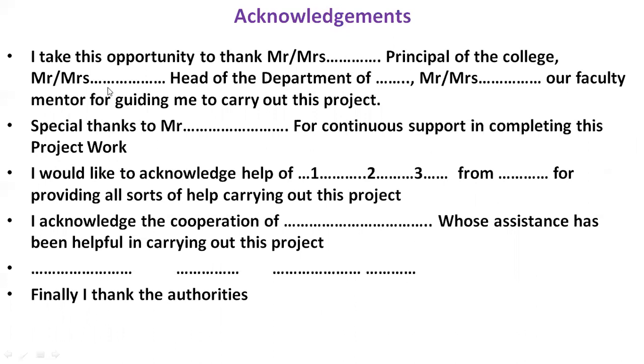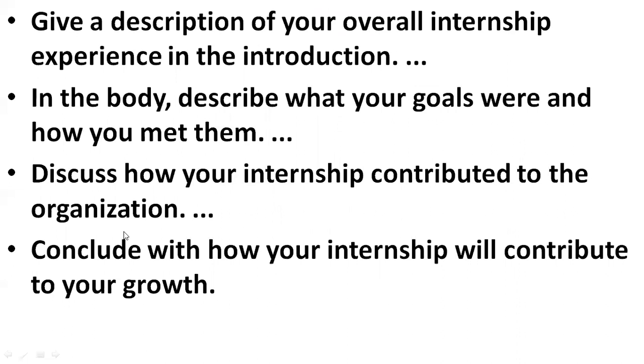Then you can write the acknowledgement part, where you take the opportunity to thank your principal of the college, your faculty, your head of the department, and all those people who have helped. Then you can also say a special thanks for continuous support to the industry in which you have worked, and the industry person who has helped you. I would also like to acknowledge the help of so many people from the organization for providing all sorts of help in carrying out the project. Then you acknowledge the cooperation of people other than the industry, whose help and assistance have been useful. You can write some more sentences like this; basically you are acknowledging the help, support and guidance you have taken in completing this. And finally, you thank the authorities of your college for enabling you to do this type of apprenticeship.